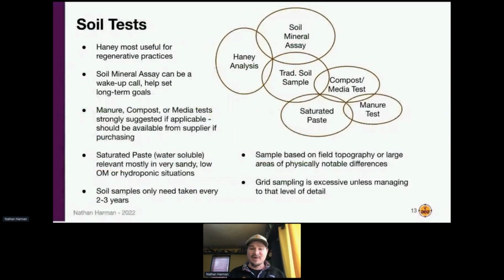Okay, moving on to soil tests for now. There's obviously a whole diversity here. I just come right out and say I think the Haney test is the most generally useful for most people most of the time. It gives you all the value of the traditional soil sample, plus a lot of biologically oriented information.